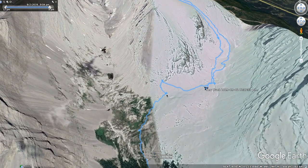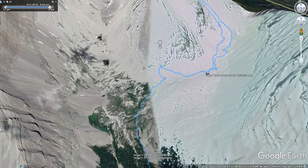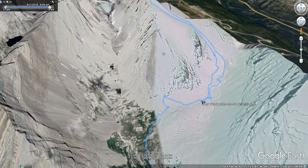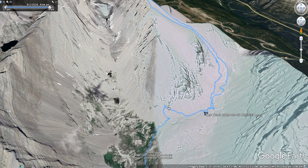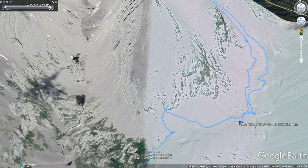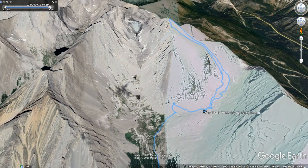Initially, my plan was to scramble the face this way, as in Andrew Nugara's More Scrambles in the Canadian Rockies. However, the slab was wet. There was some water pouring down along it, and my Salomon Alpine mountain running pro shoes were not a good option for it. That's what I had on.